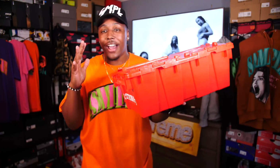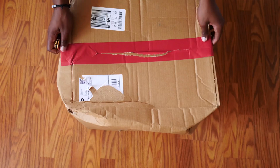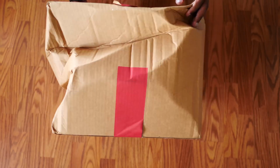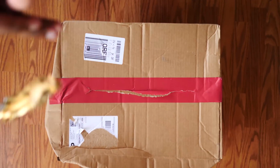So up next, we have all of my rest of the Astroworld pickups. And one thing I do want to say about that box that I got in is that, bro, I don't know who delivered it, but they hit the rock bottom on my box. My box was crushed. Finito. RIP to that box, but I did get my package in.